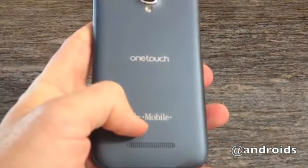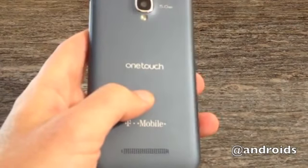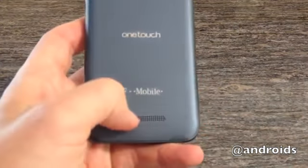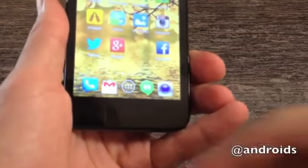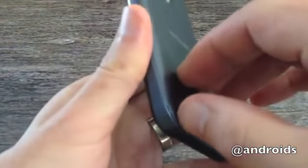There's also the speaker along the bottom, which as far as speaker placement goes, obviously devices like the HTC One are pretty nice with the front facing, but this bottom seems to work good for when it's in your hand. The sound kind of funnels out a little bit. Not the best, but it seems to help.